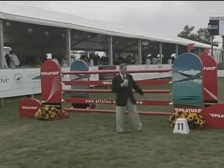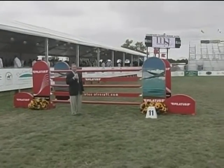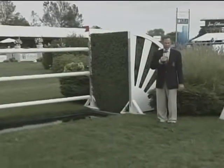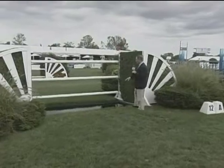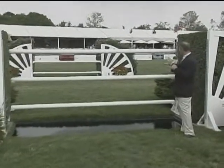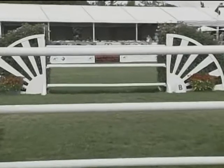Now the riders gallop up to fence number 11, this square wide oxer, the widest square oxer on course, the Pilatus oxer. Power, carefulness, and now bravery. Another signature question of the Hampton Classic Grand Prix, the double Liverpools. We have what's called an open face Liverpool, where this vertical is set behind the black water. Short 2 strides to a vertical with the water set behind it. This is very difficult. You need a careful, brave, and very fit horse.